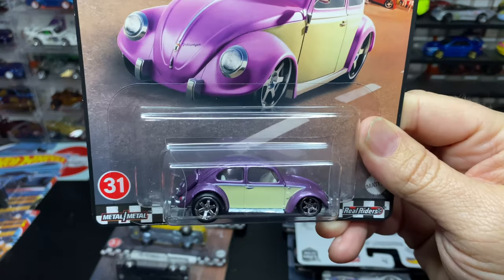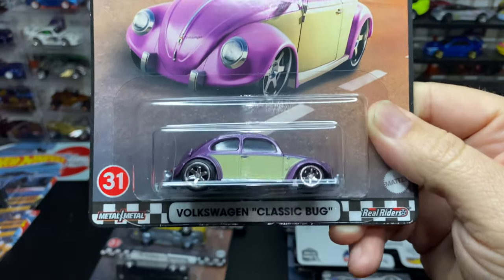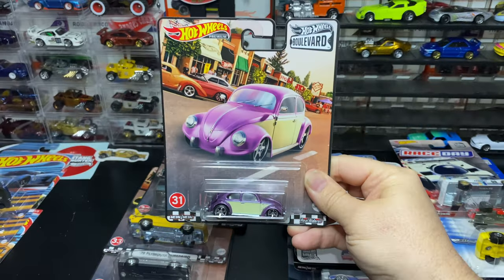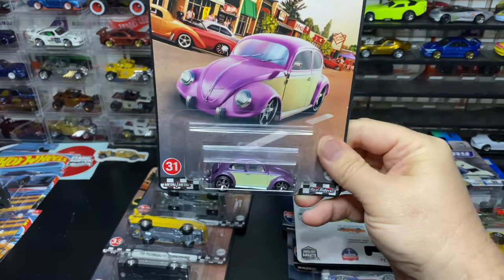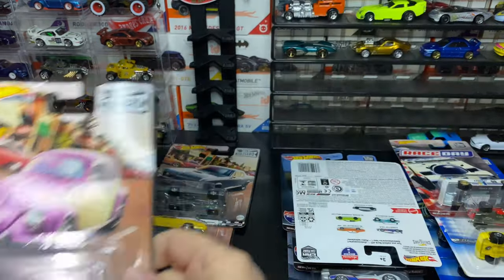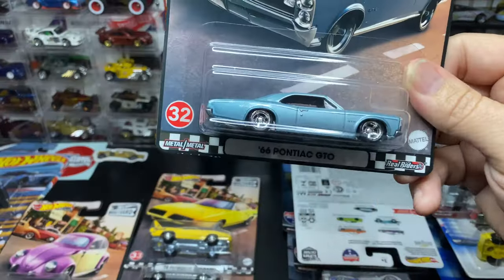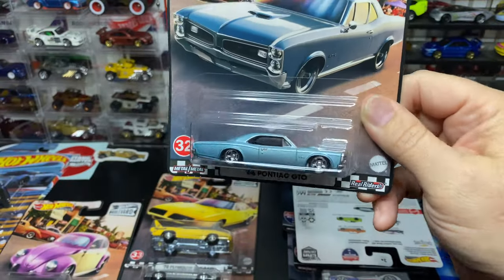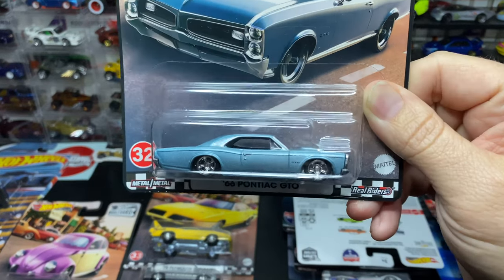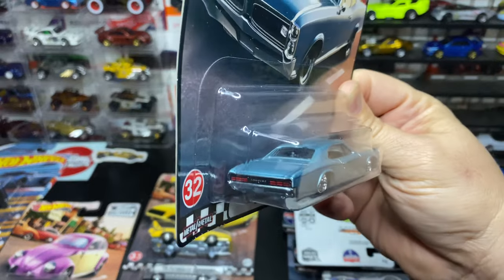I like it. I like everything about it. I like the wheels, like the stance, like the color, like that it's two-toned. I mean, you just can't go wrong with the classic Beetle. And guys, every car in this set that I picked up, I love. I like a lot. This Pontiac GTO, I mean, look at this thing. Again, look at the stance and those wheels. It's just evil. Love it.